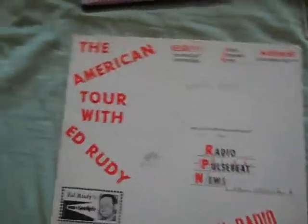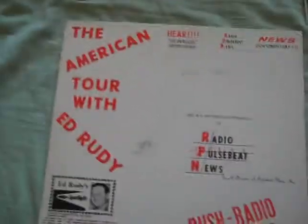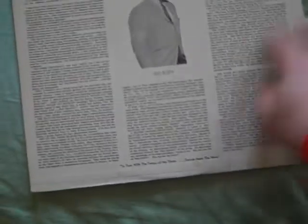Right here, I got the Beach Boys. I like the Beach Boys too, so I'll start right here. This is an interview with the Beatles. This isn't worth very much, probably like $40. But this is pretty cool. It doesn't really say a whole lot about the Beatles on here, but it's an interview that Ed Rudy did with them.